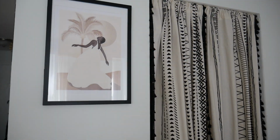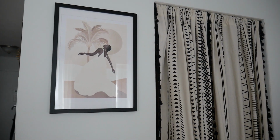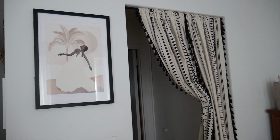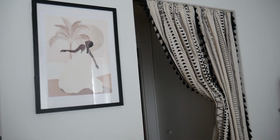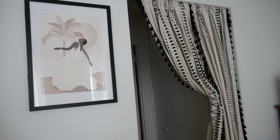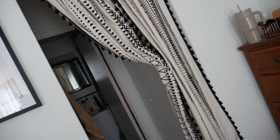And then I have my artwork here that complements the colors as well. Love this so much. And then more often than not, it sits open like this, to create ventilation for my bathroom since there's no window in there. So I just add a little clip and peel it back so that you can see in, and then it goes right to my bathroom.